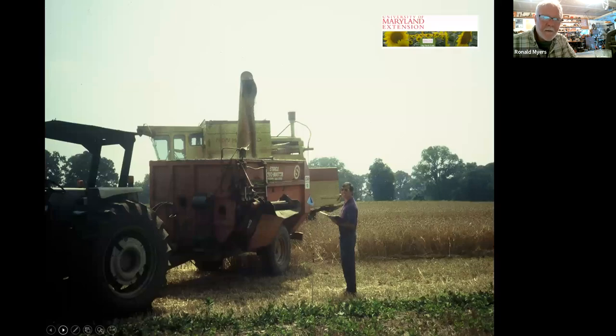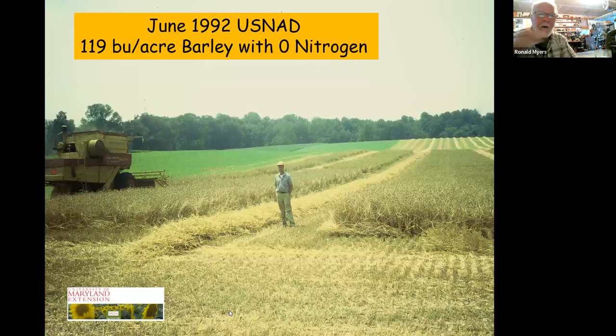And the amazing thing about that barley is when we weighed it, we got 119 bushel barley with zero nitrogen. Now, that's not true, is it? No, you don't get barley with zero nitrogen. You know you're going to have at least 120, probably 140, 150 pounds of nitrogen to get that kind of barley. We got 119 bushel barley. I put zero additional nitrogen on.